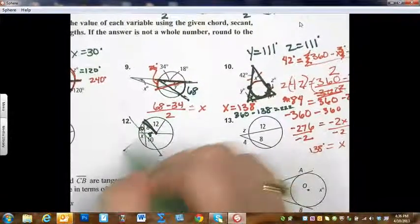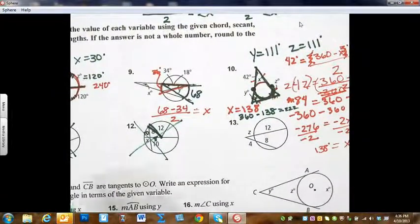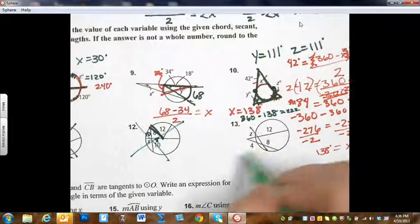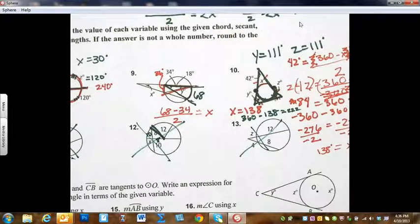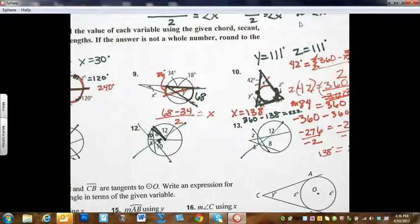As I'm looking at the answer, they're not wanting you to find it. So no 11 and 12. And 13 is going to be out too. We're going to talk about those next class. But I think you can do 14. I think you can do 15 and 16.